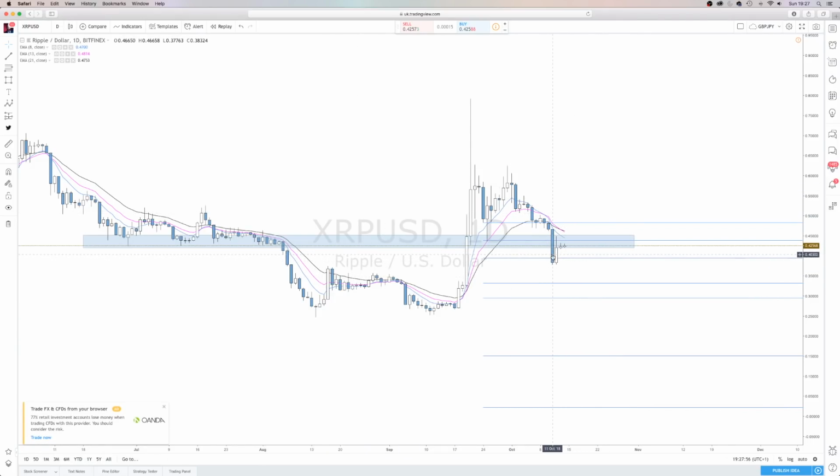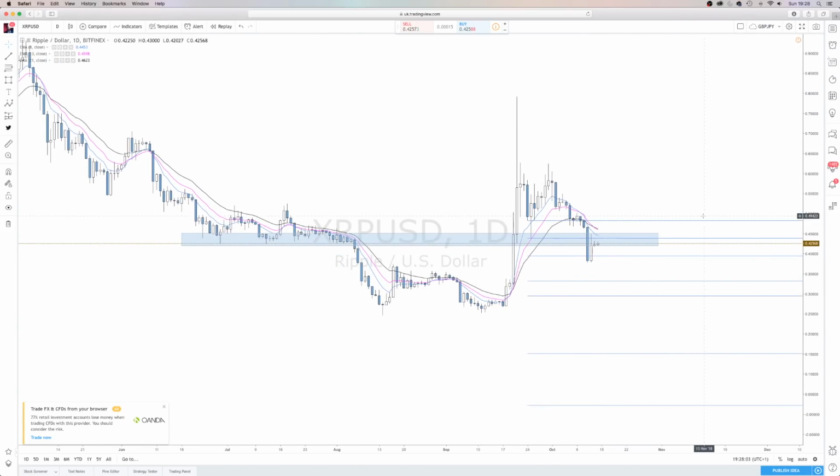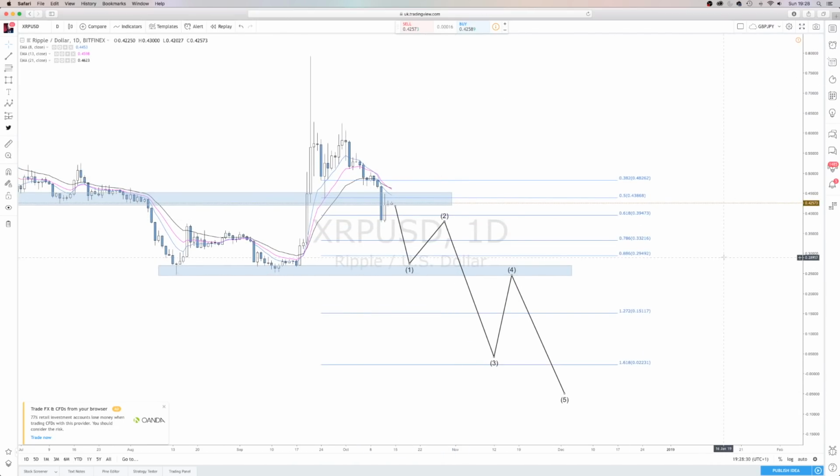So on the bigger picture, it does look like we could see upside, but we must remember that price will do whatever price wants to do. So could it go down? It certainly could. The areas I'd be watching out for personally, just to see where things are going, is this whole zone here, like the 27 to 24 cents. So price could just bounce down, bounce back up, maybe push down, bounce back up, and then go again. There's nothing to say it won't do that.